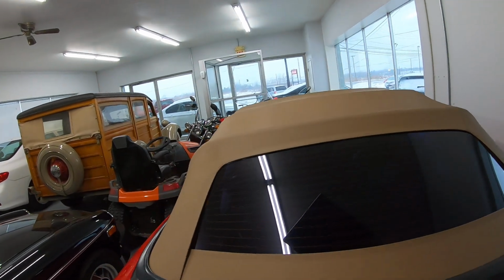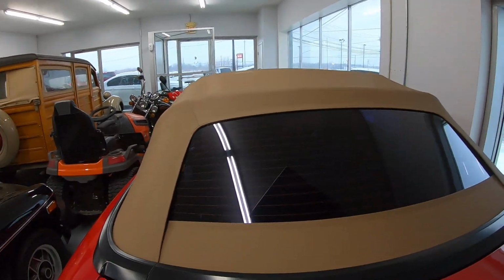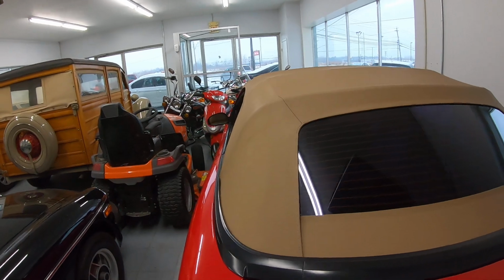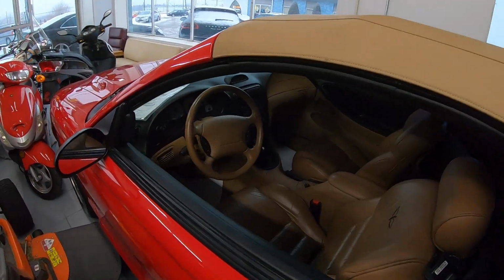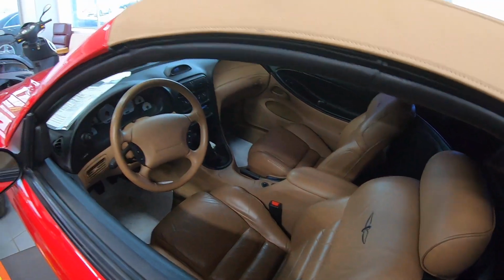And I'm going to try and squeeze back through here. Oh, good God. Thank God this car is waxed because I can slip through. But yeah, this is a really nice car.